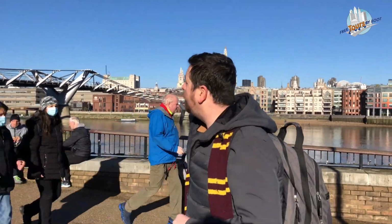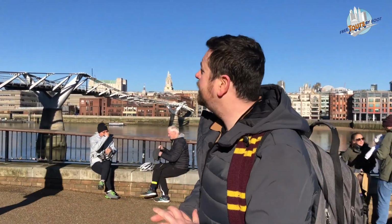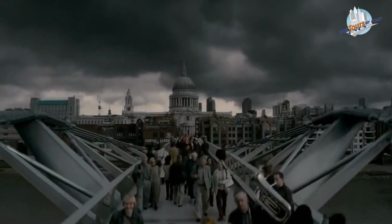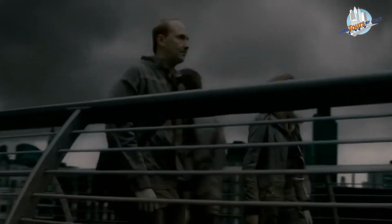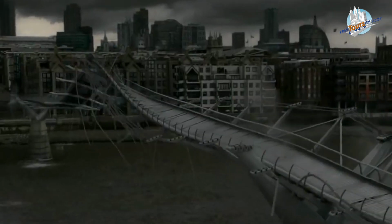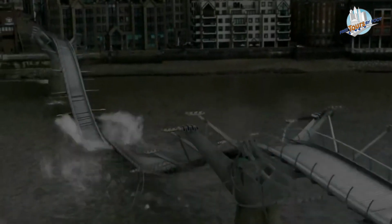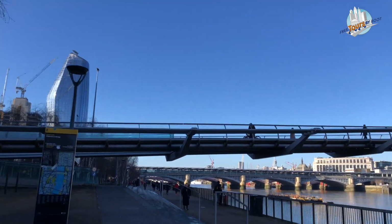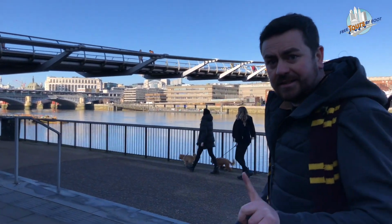You might know it from Guardians of the Galaxy. More importantly, we know it from Harry Potter and the Half-Blood Prince. The Death Eaters, as we know, they fly down the River Thames here. They come over around the Millennium Bridge, destroying the bridge, flying back down towards London. Now, this bridge is in Harry Potter for less than 20 seconds. It's one of the most expensive movie openings in the world.